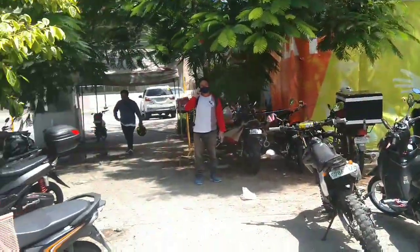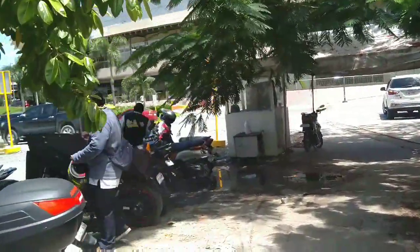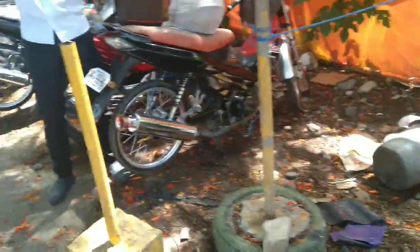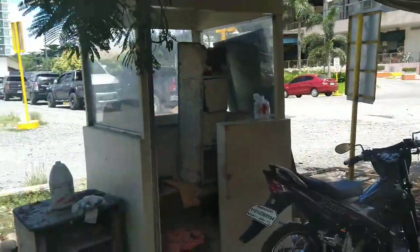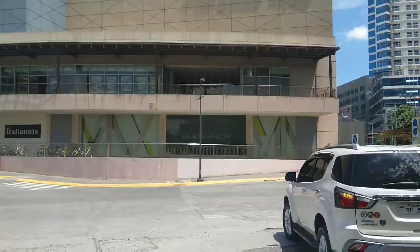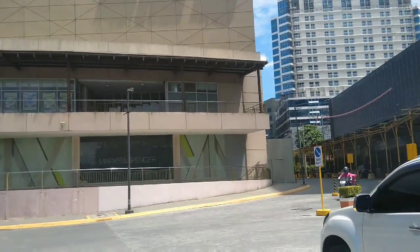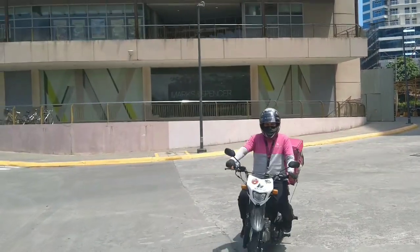You would have thought, with lockdown, that they would have tidied it up and given it a good clean, because they had nothing to do. Yeah? So, that's the security guard's cabin. It looks a mess, but anyway. So, welcome to Abreeza. Today is the day I'm going to go and have a look around.